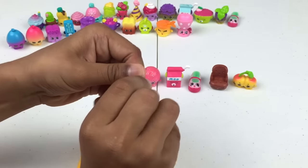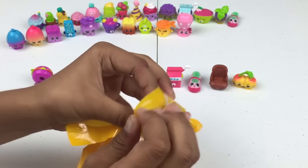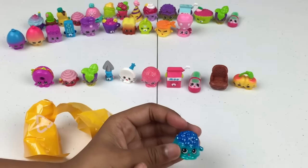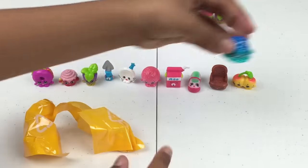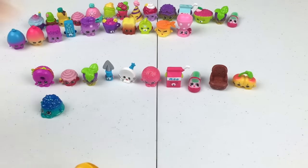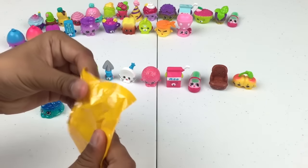I think it's teal and it has eyes. Oh, it's not teal. Oh, we got Dougie Bowls. Dougie Bowl, okay. We have that one. Put that over here. Yes. Okay, better luck this time.